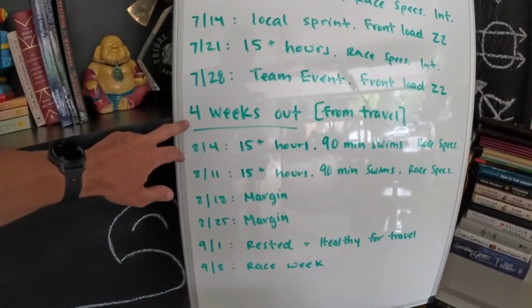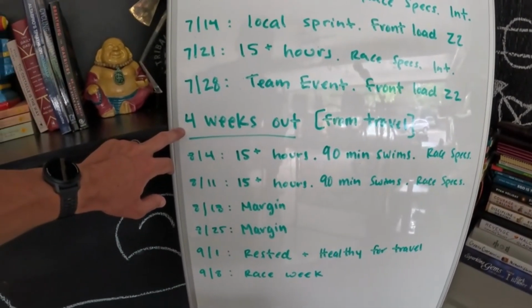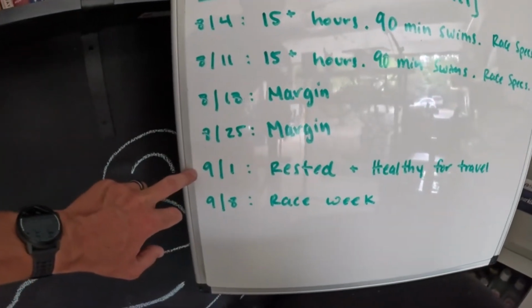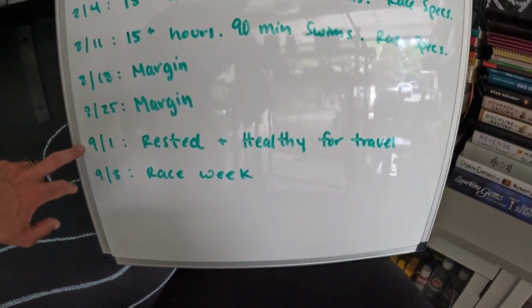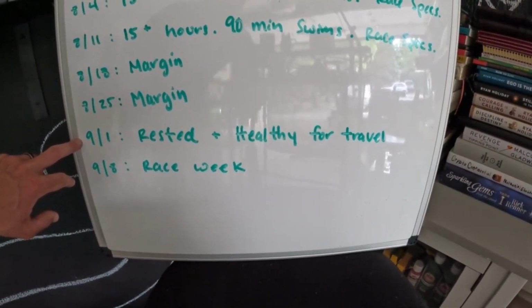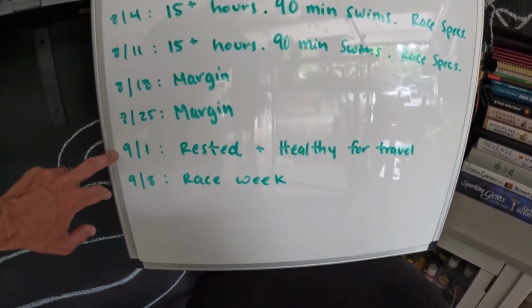Now, all of a sudden, I have noted when I am 4 weeks out from travel. That's not 4 weeks out from race day. That's 4 weeks out from my travel week. My travel week is going to be down here at the end of September, 1st week, and I want to make sure that I'm rested and healthy. I'm going to be taking a long flight all the way over to France, and if I am really run down going into that travel, I'm going to be screwed and digging myself out of a hole.